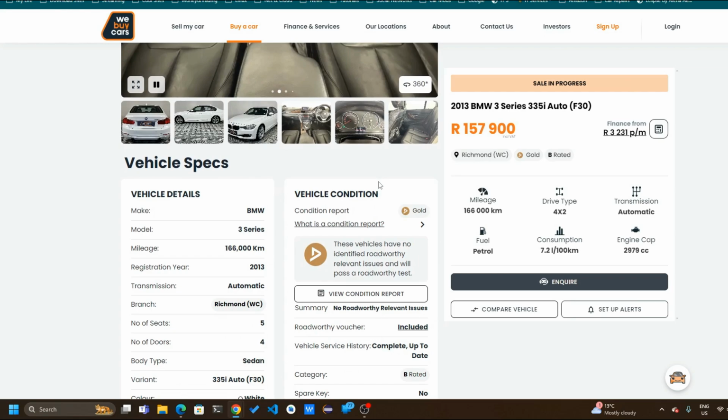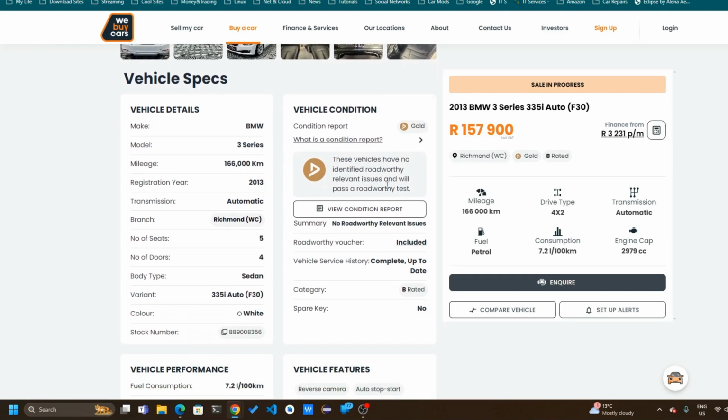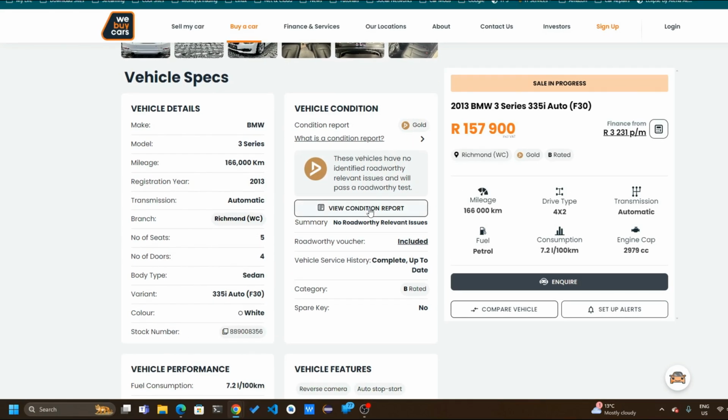And the last important part for me, which was kind of a deciding factor, would be the credit report. Let's take a look at it. This is actually interesting. Yeah, there were a bit of red flags when I actually went to view the car.